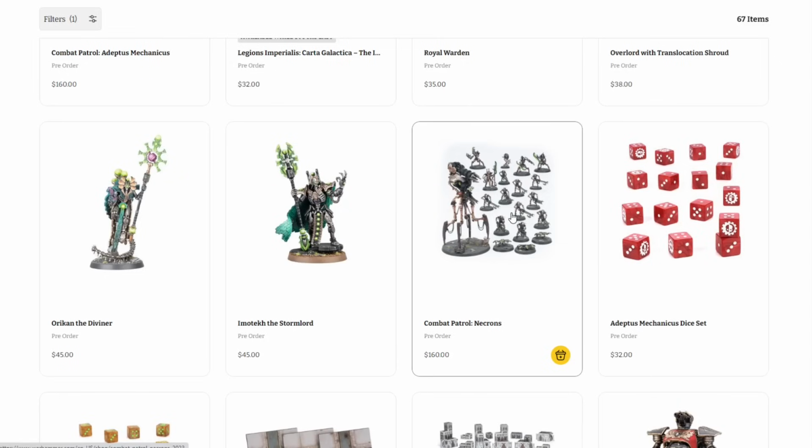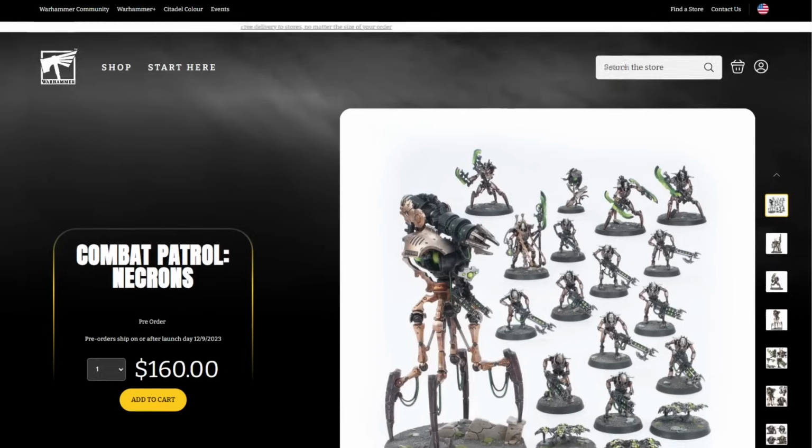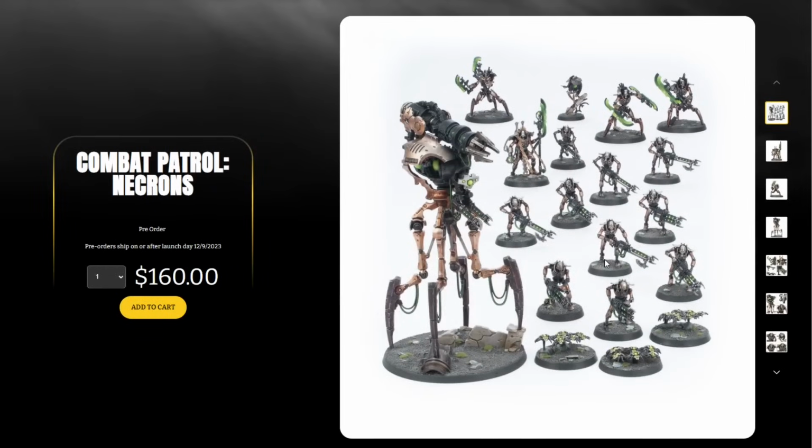All right, and then we have the Combat Patrol Necrons. So interesting situation right here. The old Combat Patrol Necrons went away, which is the opposite of what we saw with a lot of the other Combat Patrols. Like the Space Marine and the Tyranid ones, the previous edition ones went away and didn't get rules in this edition. And they immediately launched a new Tyranid and Space Marine one, which corresponded with the Leviathan box and also the starter sets, which I think is a great idea.